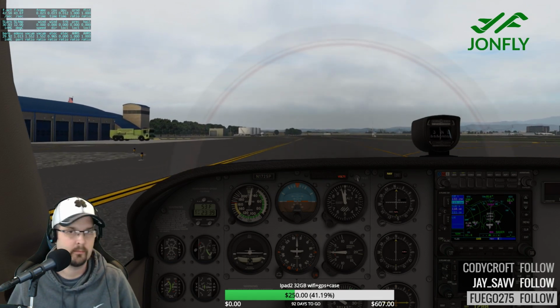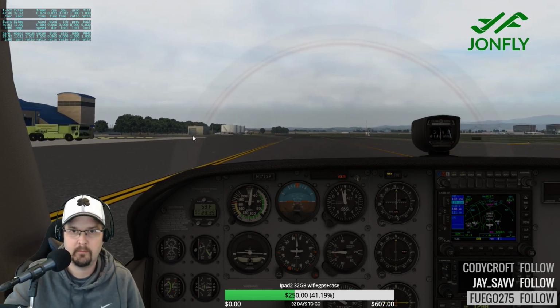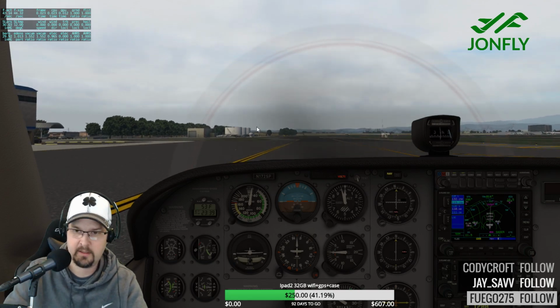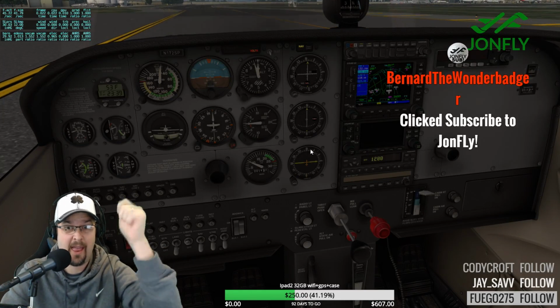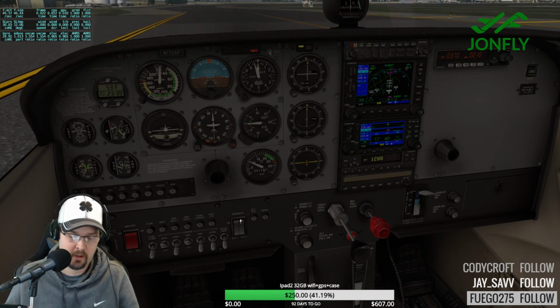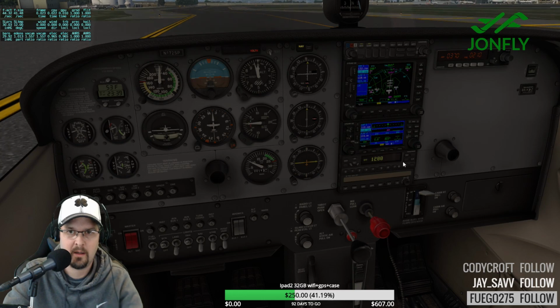Cessna 2 Delta X-ray, verify squawking altitude. Set transponder 3566. Cessna 2 Delta X-ray, squawk altitude, squawk 3566. Squawk altitude 3566, 2 Delta X-ray. I think I stepped on someone. Was there someone else calling?